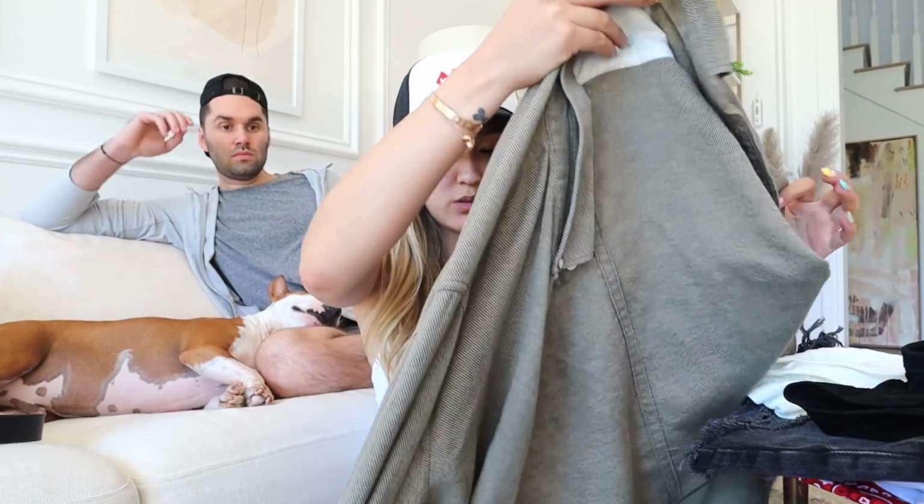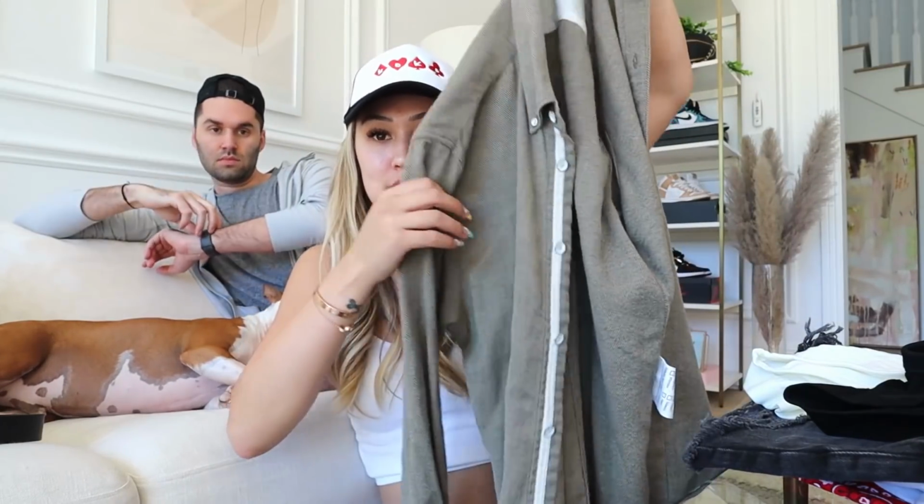This one is a really cute green color. Green, it's from Rag and Bone. It's also really soft. You guys know how I feel about a soft shirt. We got this one. I like it.